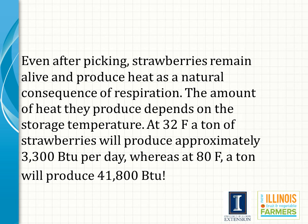Even after harvest, strawberries remain alive and produce heat as a natural consequence of their cellular respiration. If we were to store strawberries at 32 degrees Fahrenheit, a ton of them produce about 3,300 BTUs per day.